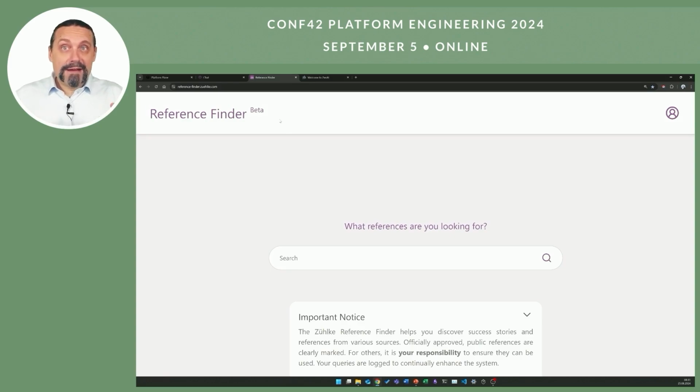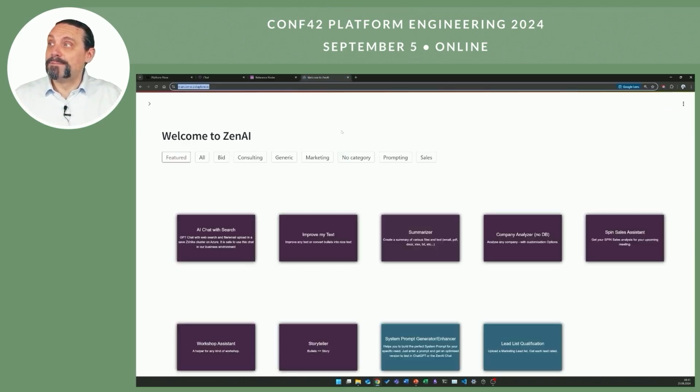And they have built on top of the platform that we have this reference finder in nearly no time because all of the services were already there. The second thing is this Zen AI. Here they want to improve the whole bidding process at Zülke, and we have here things like spin sales analysis, summarize or improve text, AI chat with search, workshop assistant, and so on.